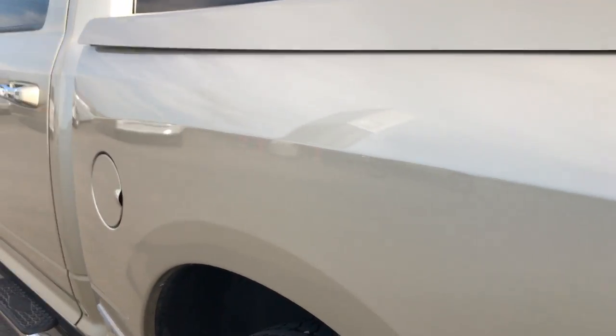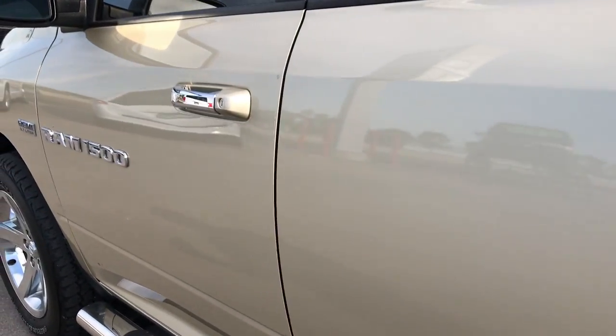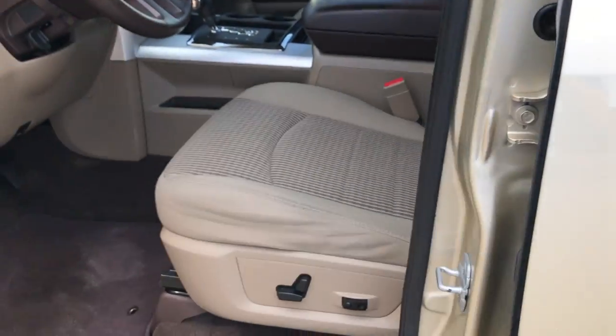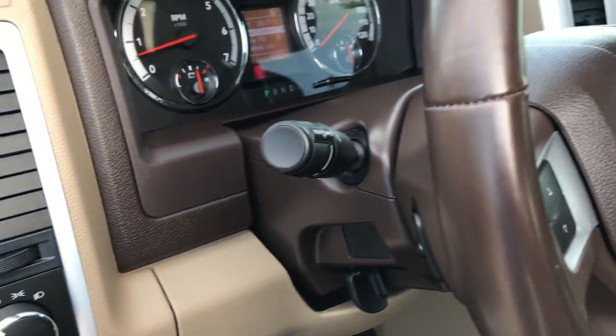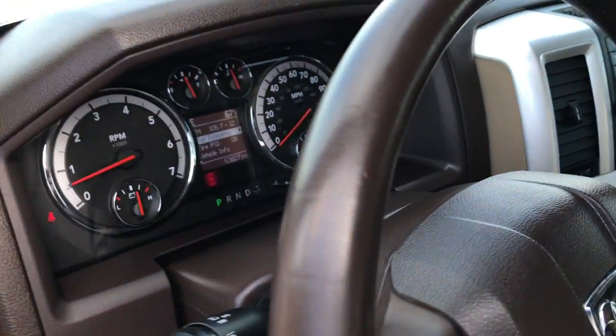Down this side of the truck, just as clean as the passenger side. Very nice. It has heated mirrors with the built-in directional signals. Inside, the SLT package gives you the tan cloth interior. No rips or tears in this seat. Does have power driver seat. Factory floor mats throughout. Carpeting's very clean underneath. Has auto headlamps. Radio controls on the back of the steering wheel. Power windows, power locks, and power mirrors.